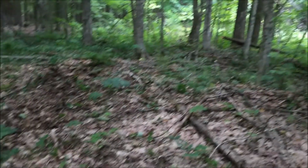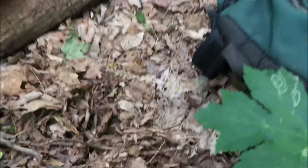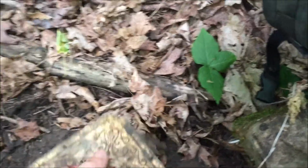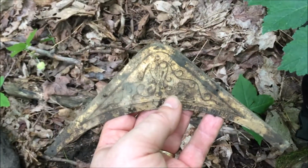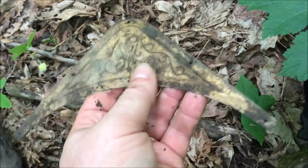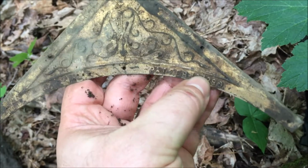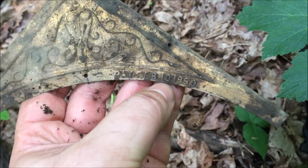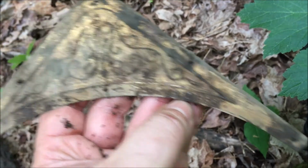All right, here we are at our next find, guys. And this one's a little interesting. Normally, I wouldn't keep something like this because I thought it would just be old 100-year-old trash, but it's decorative. See that? And then here's why I'm going to keep it, guys. Look at this. It's got a patent date right on there. Isn't that cool? Patent February 10th, 1880.